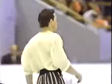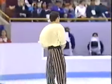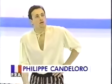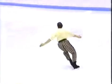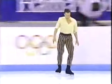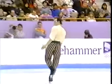And on the ice right now, celebrating his 22nd birthday today, likable young man from France, skating to the music of The Godfather. Here is Philippe Candeloro. Philippe is one of the skaters in the competition that doesn't really care about the 9 people in the judges' seats. He skates for the crowd. He's opening with a triple axel, triple toe combination. He has missed this combination in 12 of the last 13 competitions he's participated in.